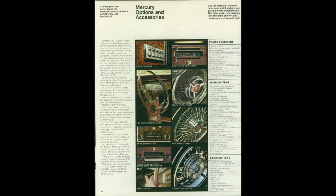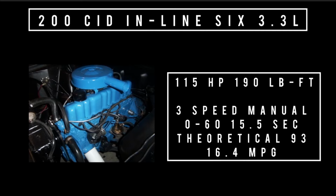So starting in the basement, 200 cubic inch displacement, inline 6, 3.3 liters. It makes 115 horsepower, 190 pound-feet of torque. When mated to a 3-speed manual transmission, 0 to 60 could be had in 15.5 seconds. Theoretical top speed is 93 miles per hour. Average fuel consumption is 16.4 miles to the gallon.